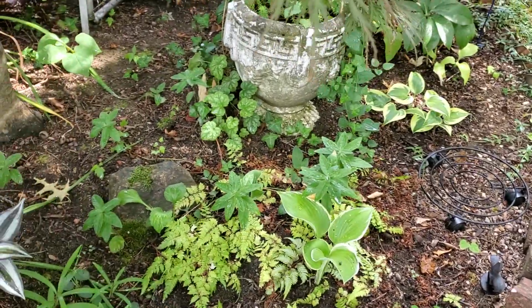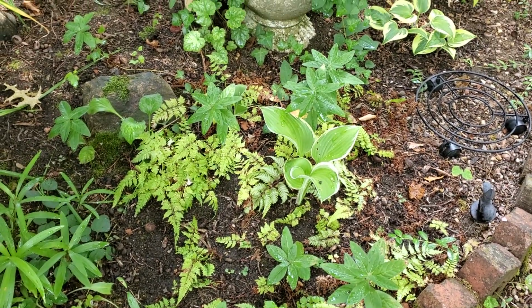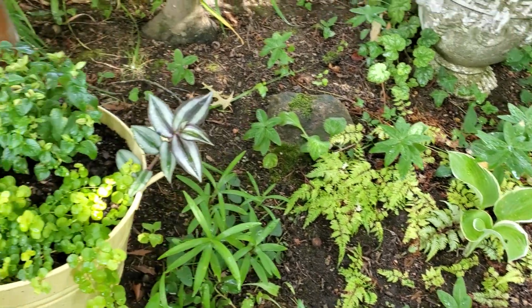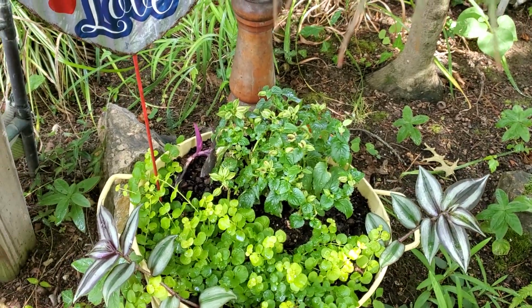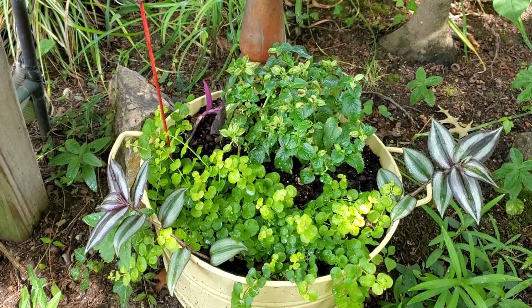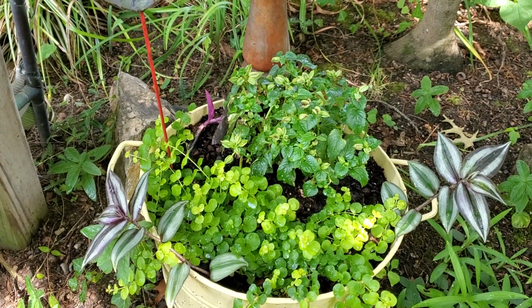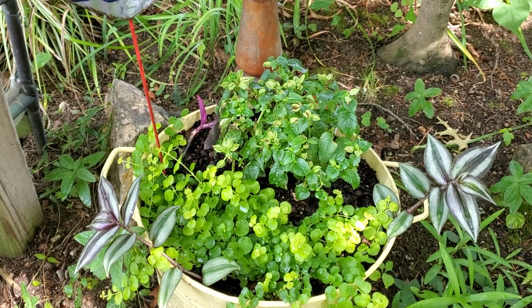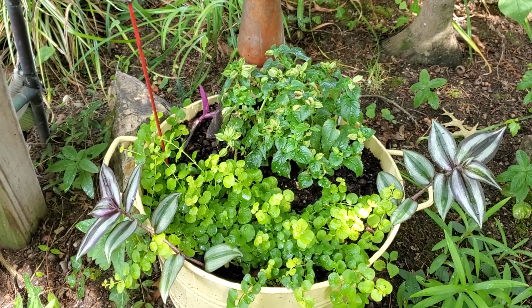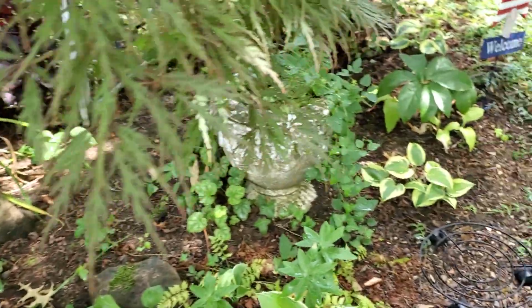Over here is another type of a miniature fern that is just about like a ground cover. And here is another pot of pretty flowers, wishbone flowers. I just broke 2 pieces of the Wandering Jew off and put those in it. And then the Creeping Jenny. There's hostas in this little bed here.